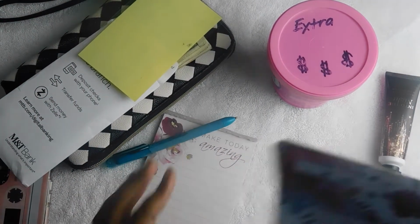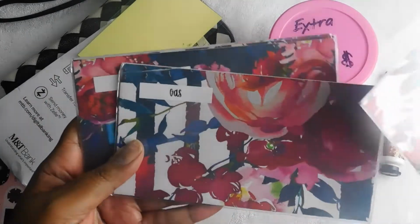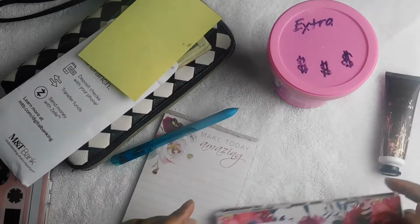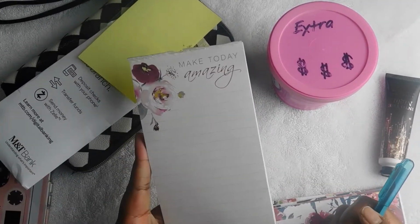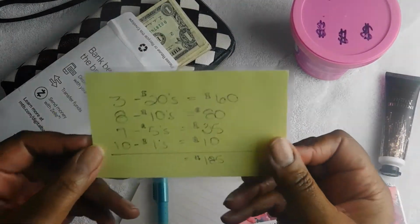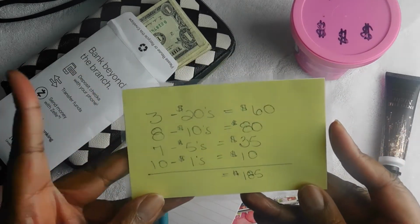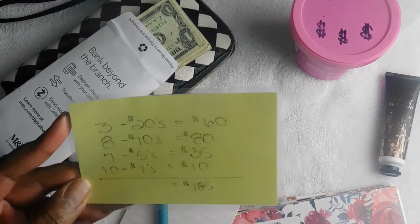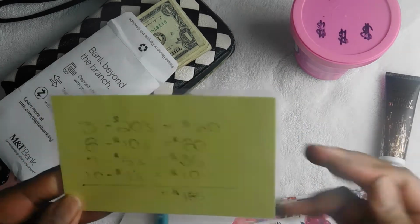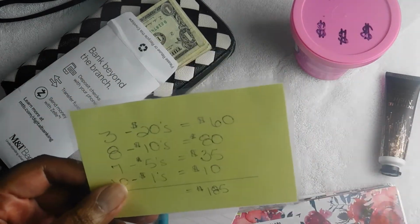So, we have my cash stuffing envelopes. Yes, my cash envelopes. And that's me time, gas, groceries, household items, and childcare. I have my handy dandy notepad and my pen. I have my extra money container. I actually made this today. I laminated it, and I had to make a new one because the teller forgot to put it back in my envelope, and the other paper that I would use for my denominations, what I needed. So I just made this one up, and hopefully now they won't be keeping it, but it's all good. If they do, I'll just make a new one.